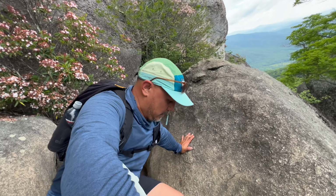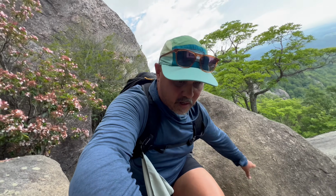So a lot of these sections is legit like bouldering. You gotta be very flexible, have good knees, grip strength, good legs, because it's very much a climb, like a legit boulder climb.